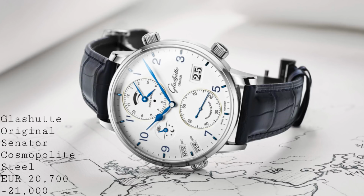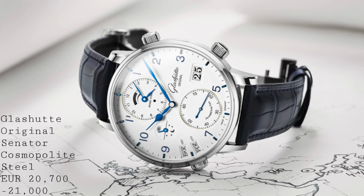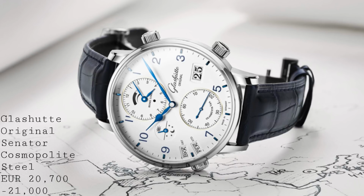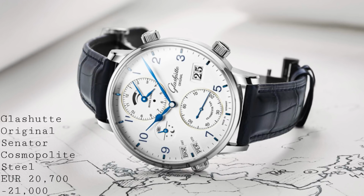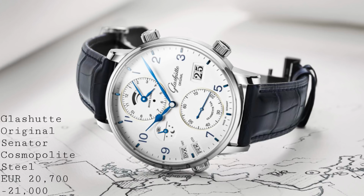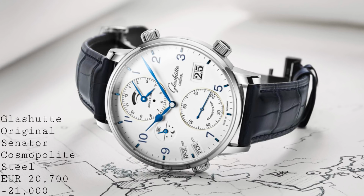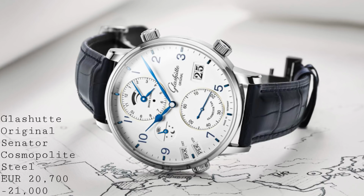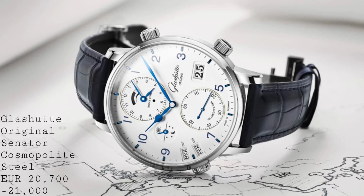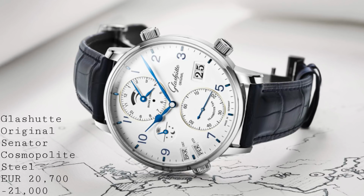Now, one watch I've been particularly keen to talk about is the Glashütte Original Senator Cosmopolite. And this model is now available in steel, and it was released originally a couple of years ago, actually 3 years ago I think, in gold. And that cost €38,000, and that's certainly no small sum. But now it is available in steel at about 2/3 the price of that, at €20,700 to €21,000, depending on the strap you go for.